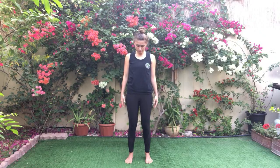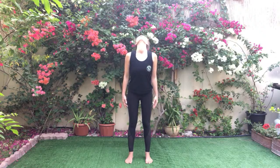Good, now place your palms gently by the side, open your eyes, and we're gonna go into some meridian Qigong exercises. So place your head forward as you exhale, pushing forward your pelvis, and as you inhale, bring your head back, pushing out your buttocks. Exhale forward. And inhale back. Exhale. And inhale. One more.